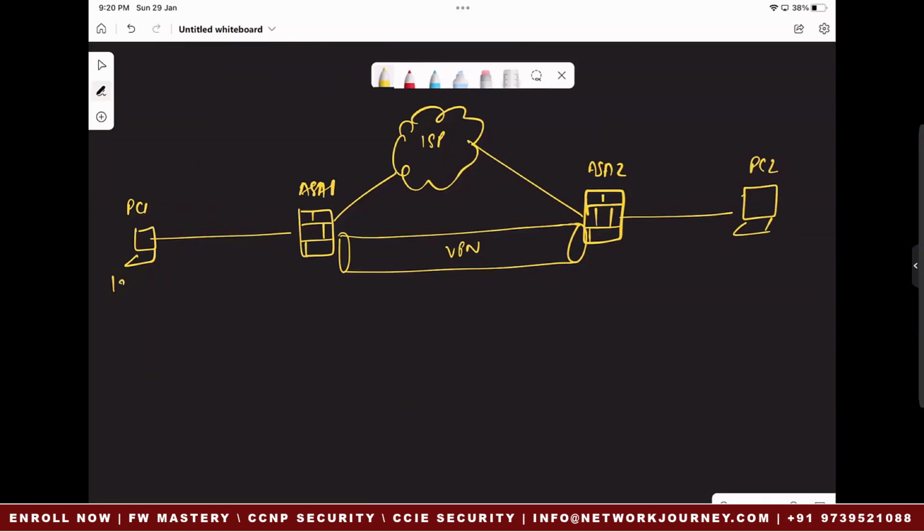This IP is 192.168.1.1/24, whereas this is 192.168.2.1/24. And in between, let's assume that the IP over here is, let's say, 192.168.100.1. Let's say this IP is some public IP, let's assume 211.1.1.1. All right, so let's build some scenarios now. This is where we will discuss packet flow.